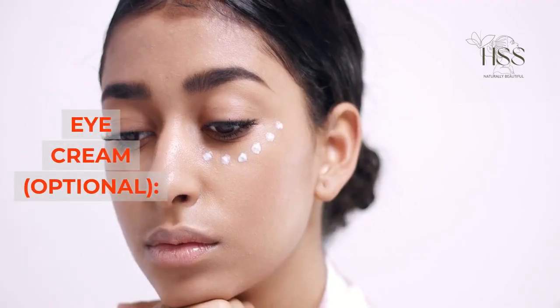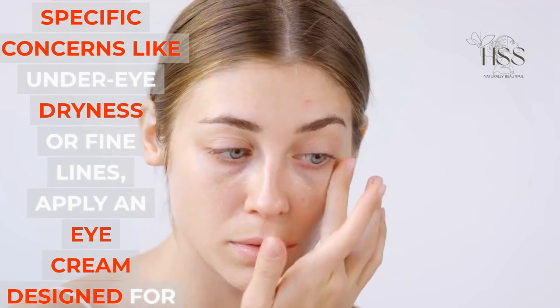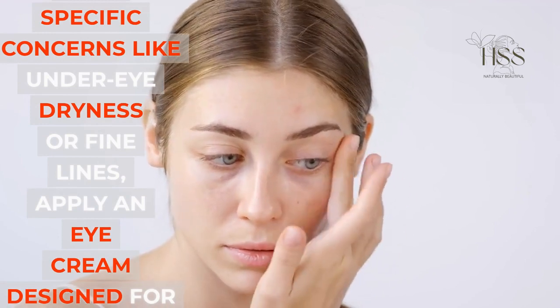Eye cream, optional. If you have specific concerns like under-eye dryness or fine lines, apply an eye cream designed for those issues.